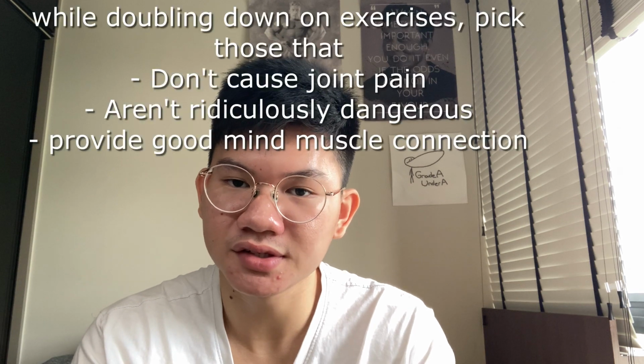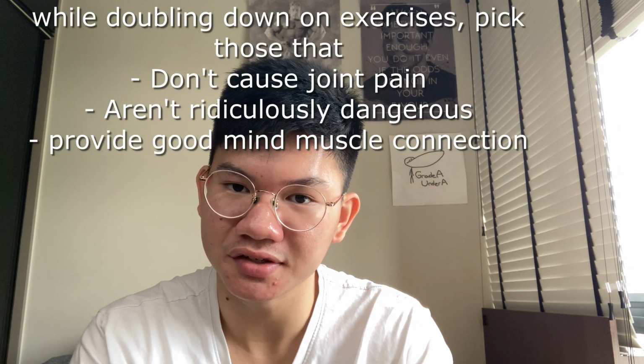Just because I can do machine press doesn't mean you can do machine press. Maybe you have elbow problems. Just because you can do bench press doesn't mean I can do bench press, because I have elbow problems. So there are tons of exercises you can do. After training for a couple of months, then you can double down on your exercises.